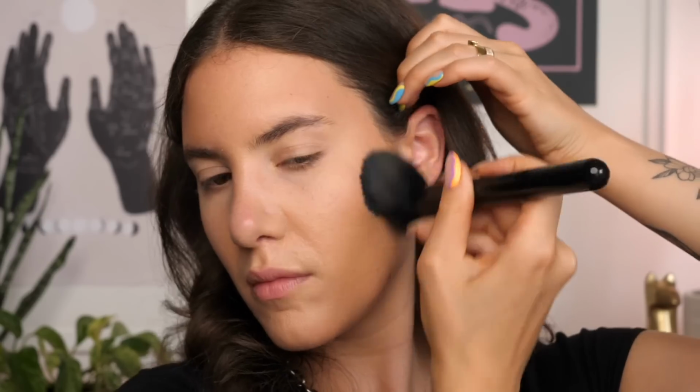So now let's go in with the Wet n Wild one. On the same brush, I'm just going to flip it over to the other side, pick up a little bit of the bronzer.